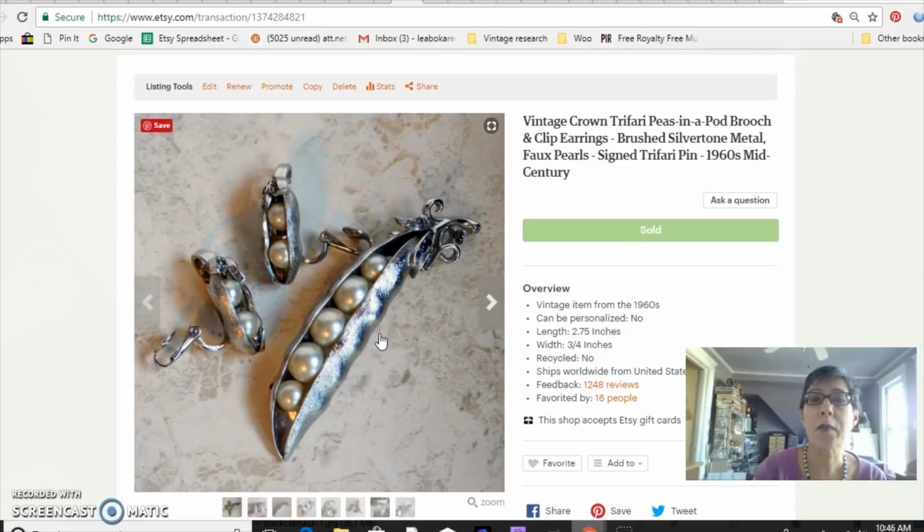They're silver tone metal and glass pearls, 1960s, and I believe these came from my sister-in-law. Yes, they did. So I paid nothing for this, but I sold it for $175. Yes. So that's a definite bolo.